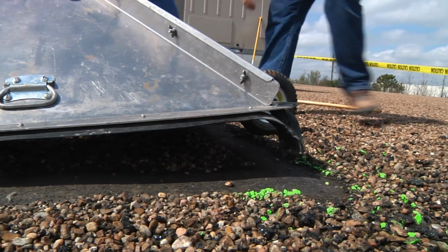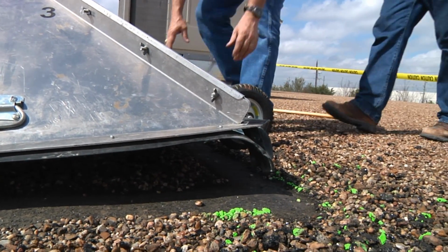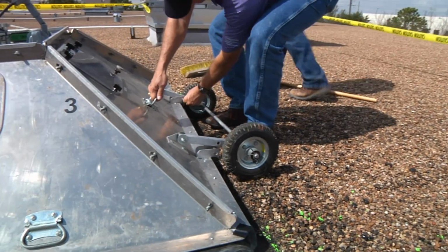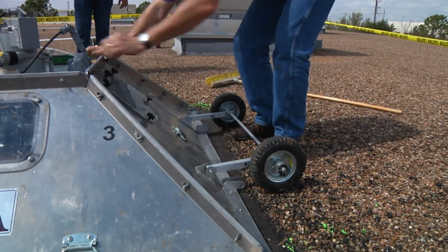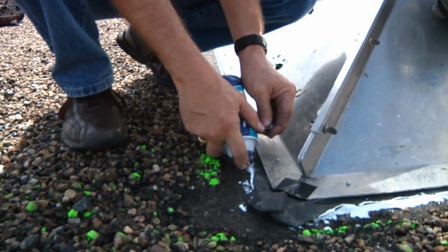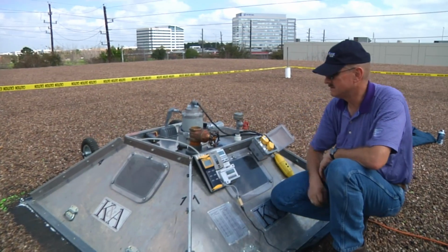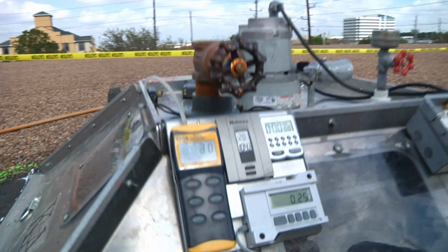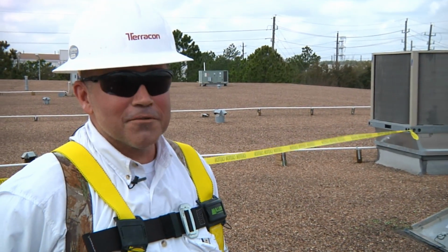What we're demonstrating here is a test procedure that's intended to mimic wind uplift pressure. This apparatus creates a negative pressure inside the chamber. It has a deflection bar inside that measures the uplift. As you pull the negative pressure, the roof will give, and that is measured. If it reaches a certain threshold, it's deemed a failure. And this is how we do it at Terracon.